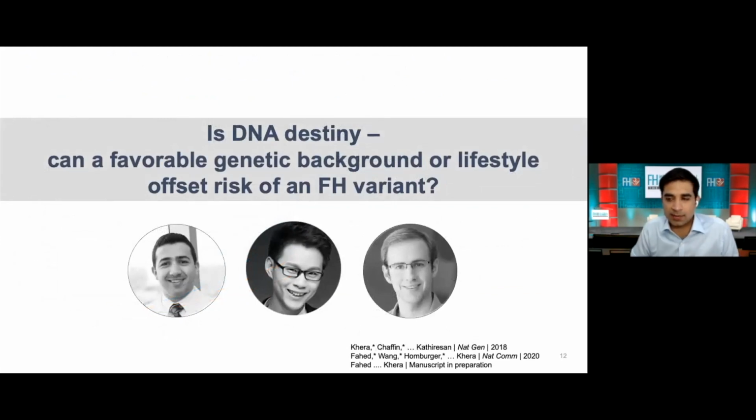So this data so far really suggests that these people, 1 in 250 people who inherit these FH variants, really are at high risk. That's not fully captured by their LDL and or their family history.